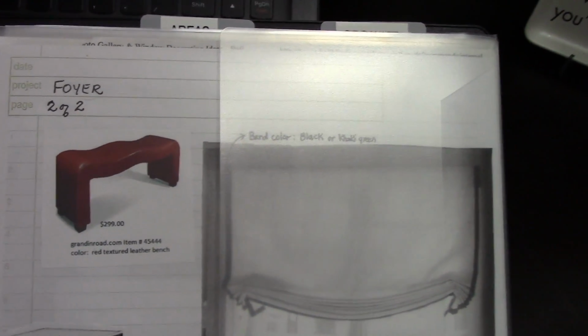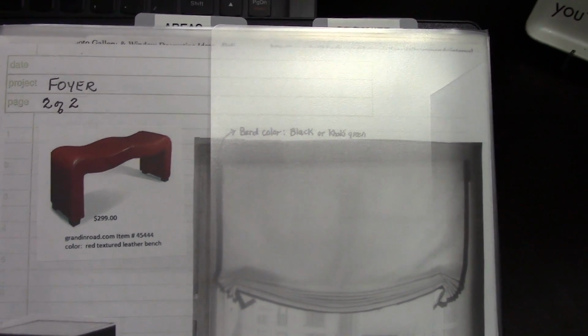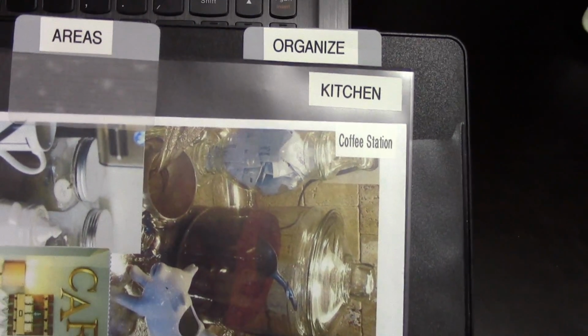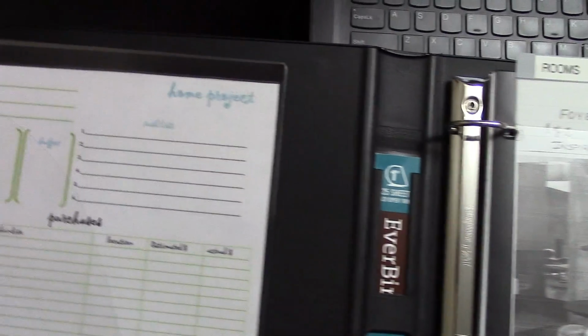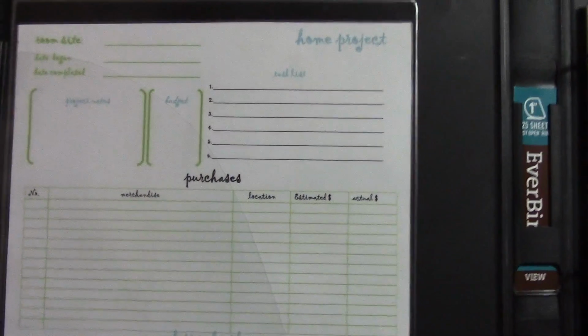Lastly, a plastic envelope with all that I can take with me when shopping for accessories or curtains, things in that nature. This envelope has all the room sizes, paint and material swatches, and a photo of the items I want to purchase. The areas or spaces section in the book are ideas from cutouts, online or magazines of how I want to decorate a space. This is an inspiration photo for my coffee bar. This concludes the project binder. I know I went through this pretty quickly, so if you have any questions, just give me an email.